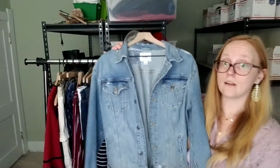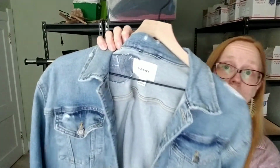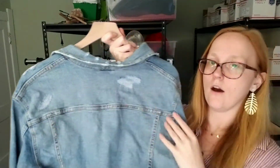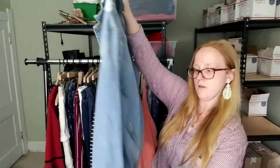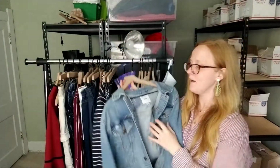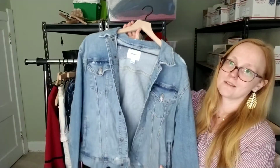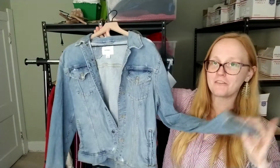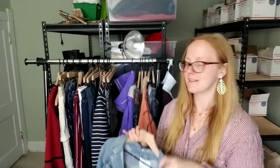Next is a denim jacket. I love selling denim jackets. Brand doesn't really matter, but I look for quality and style. So this is just Old Navy, but it's got a lot of distressed features, like on the neck, on the back, and on the arms. So cute. I'm tempted to keep this for myself, but I already have a denim jacket. I have a Madewell denim jacket, but it's a little bit different than this, which is why I'm kind of justifying keeping it. But I might catch and release this, where I just wear it a few times and then sell it.